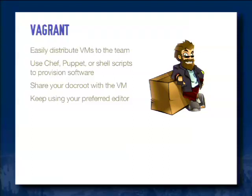And when you have a Vagrant file, you can distribute a Vagrant file that says, go to this URL, download this box, which is a virtual machine. You can then use Chef, or Puppet, or even just a set of shell scripts to put the right software on it. Generally, you're going to try and keep that initial image as small as possible. And then you can share the doc root to your VM.